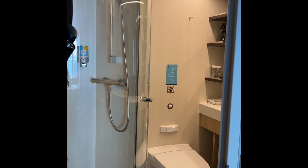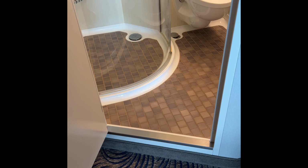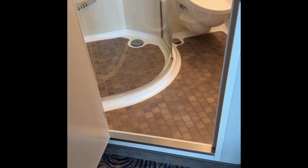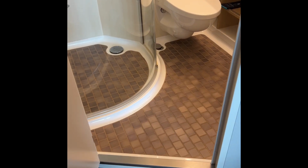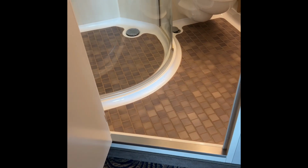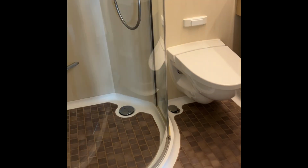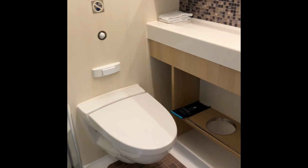Now, over here, this is the bathroom. Let's have a look. The main thing you have to remember about bathrooms on a ship is that step. That's a huge hazard. If it's early in the morning and you're not thinking and you just kick that, you'll fall straight down over that step. So there is a sign on the door to remind you. Make sure you're lifting your feet. Let's go in and have a look at the bathroom.